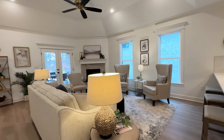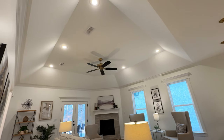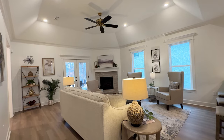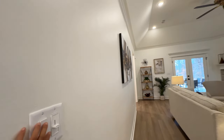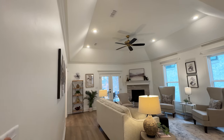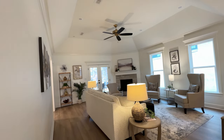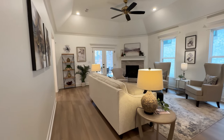The ceiling here is much higher. I'll show you. Recessed lighting and a ceiling fan. Okay, telling you, this switch right here has a dimmer. So if you want it more moody, but if you want it bright, you can adjust it to your liking.